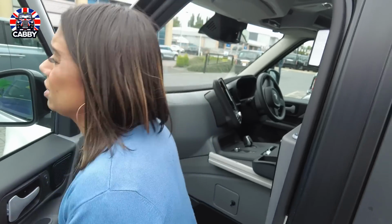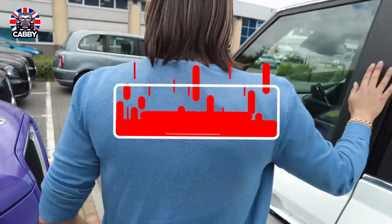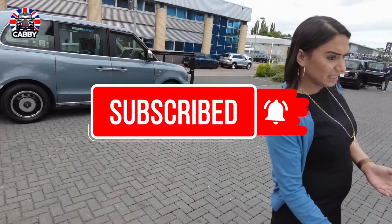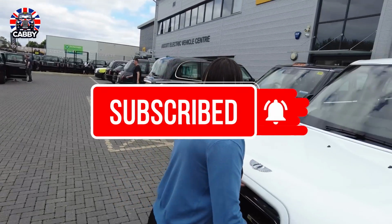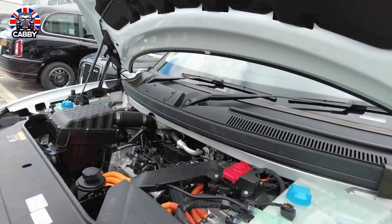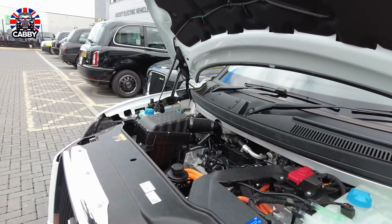Bonnet releases down on this side, so you just pull like that. Yep. Round here. Underneath you've got a little yellow catch. Push it back, and then that goes up by itself. Don't touch nothing. It's basically the rule of this.